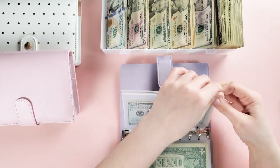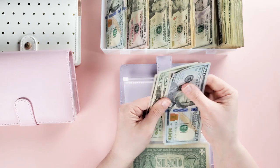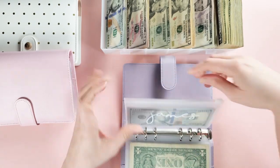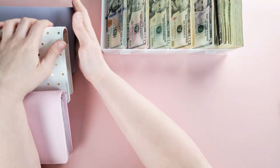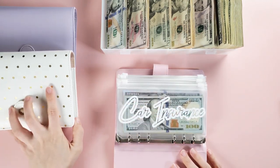Let's see if we can condense my husband's. He has 100, 150, 170, 190, 195. So no, that's actually as condensed as we can get that one. So that is it for the purple binder. That was nice and quick. Next, we have the pink binder, which I'm sure we should be able to condense some in here.